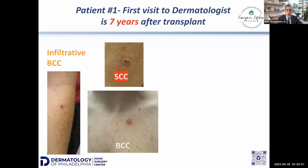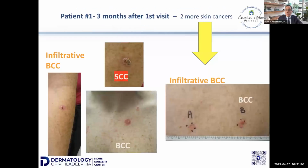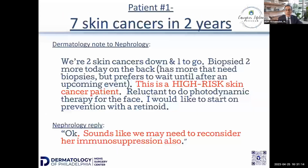So this is somebody who walks in the door on their very first day, and you can see here that they have 1, 2, 3 biopsy-proven skin cancers, and then a couple that we didn't even biopsy. A few months go by, and they have 2 more skin cancers. So you can see that 7 skin cancers ended up happening in this patient in 2 years. And because we were working closely with the dermatologist and the nephrologist together, we were able to have an open line of communication about this patient's history.